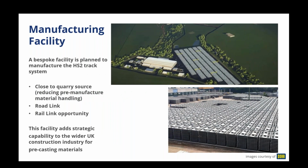The precast system itself will be made in a bespoke manufacturing facility, which is undergoing planning at the moment. It's been strategically sited close to the quarry source so that we're reducing handling of materials prior to actually casting the slab itself. Again, it's strategically placed with the opportunity for a rail link. So we're looking at opportunities to increase the proportion of deliveries of those precast elements via rail rather than road, and obviously the stakeholder benefits that yields.